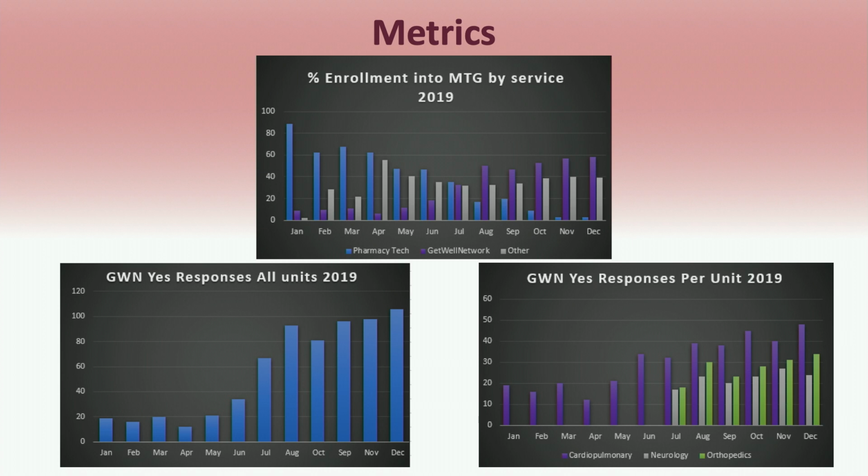The other thing we looked at was Get Well Network yes responses. As you can see, at the beginning of 2019, there weren't a lot of yeses, but as the year went by, it really creeps up. But I have to be honest with you, in July, not only did we go live and make these changes with our format, we also added the ortho and neuro unit. So to be fair, are these Get Well Network yes responses because of our improved format, or is it simply because we're on more units? That's why I broke it up into the different units. Purple represents cardiopulmonary, gray is neuroscience, and green is orthopedics.